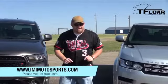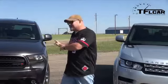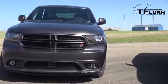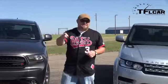And today we have something very interesting because over here, this is a Range Rover that puts out 340 horsepower. And this is a Dodge Durango RT that puts out 360 horsepower. They're very different vehicles. They don't exactly compete, but at the same time, we're going to do it. We're going to mash them together, and that's coming up next.